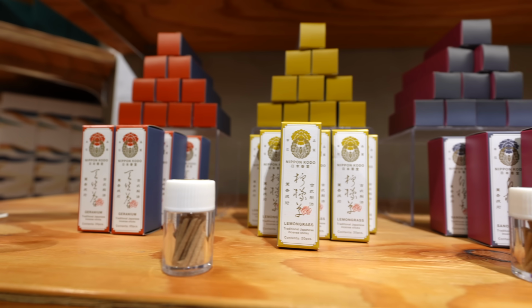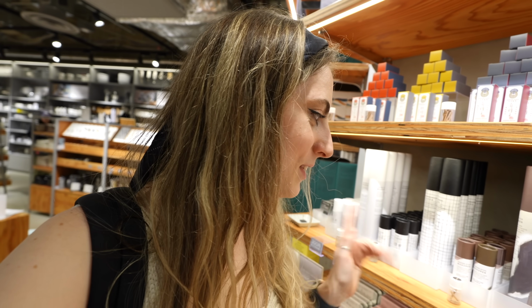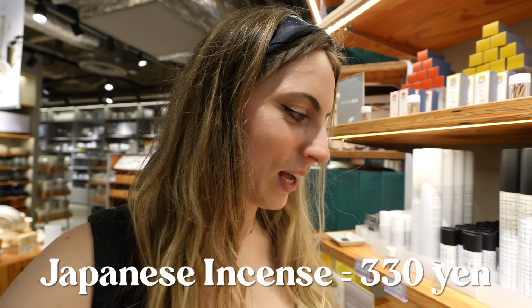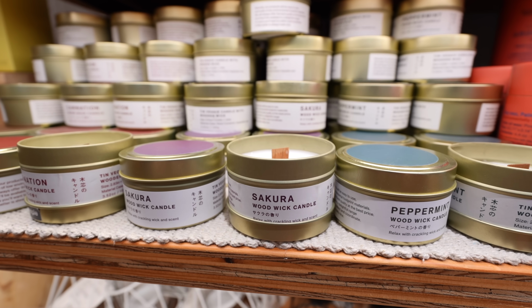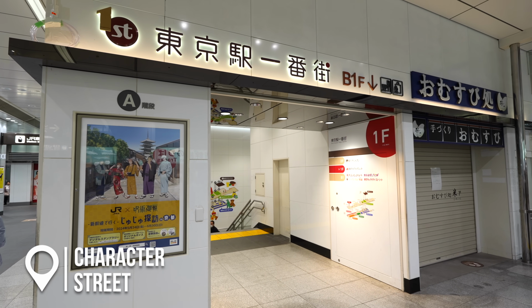One thing I'd recommend is the incense. They have matcha, they have lots of cool different types of scents that are all Japanese inspired. They're all about, I think, 330 yen as well. They've got some in tins, they've got a bamboo stick holder. There's just so much here, and they even have a sakura woodwick candle, and it all looks really nice quality. So even for yourself, get a souvenir from here.